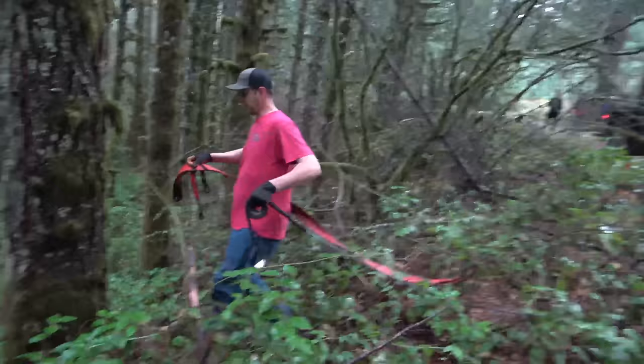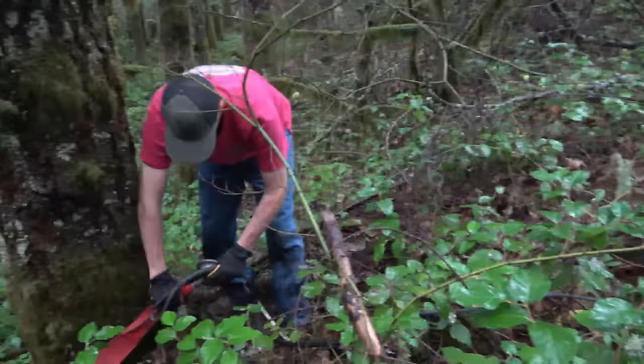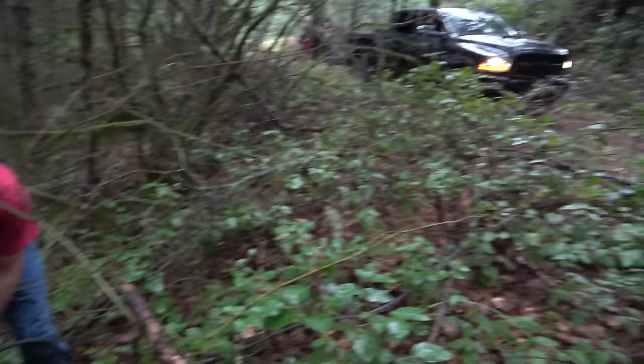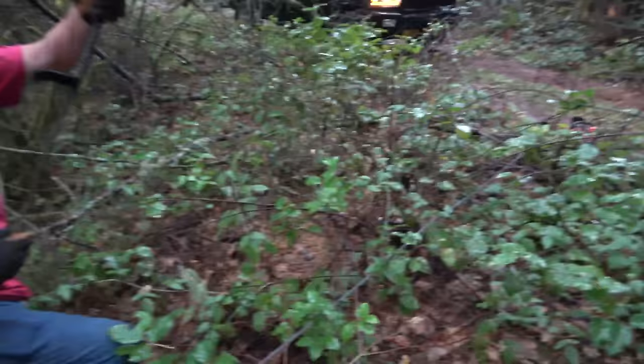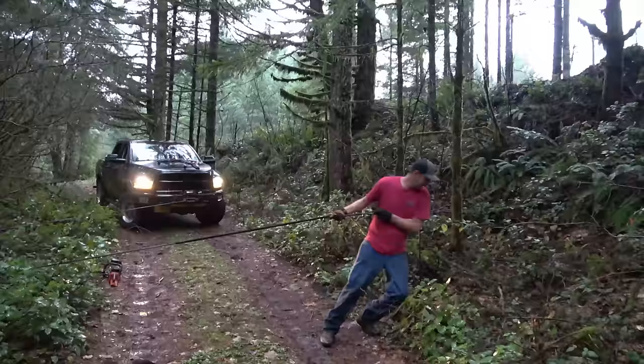Watching Grumpy do all that work made me hot. Get my sweater off. No, this should run through that line. I don't want to cut up any more than we have to. It's not like they're probably too worried about saving every bush. I got it. Okay. We're totally side pulling the winch for no reason now, when I could easily just reposition the truck.